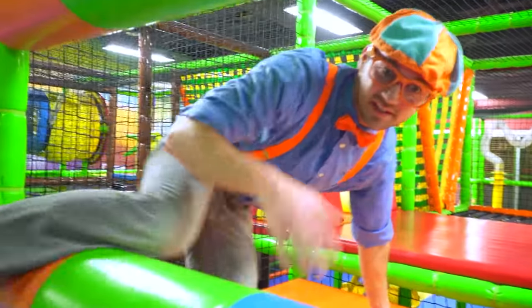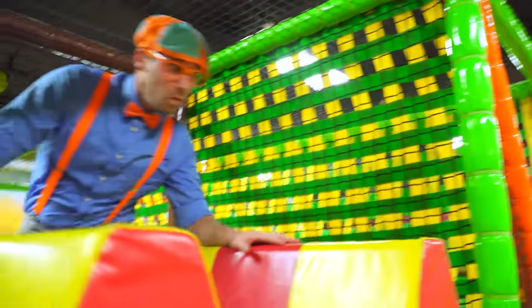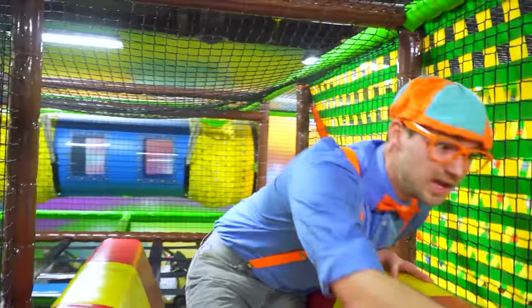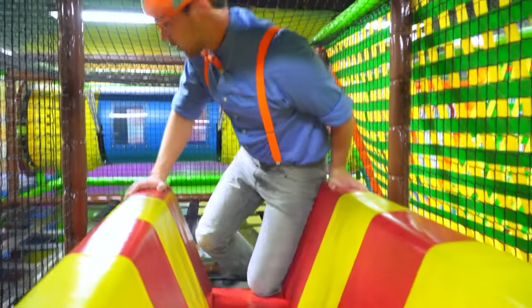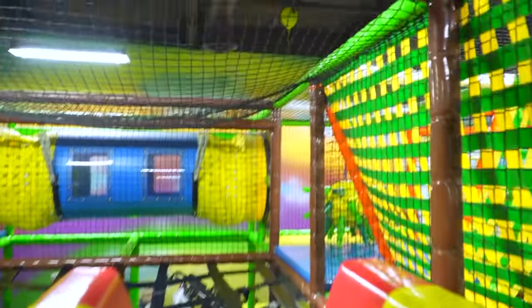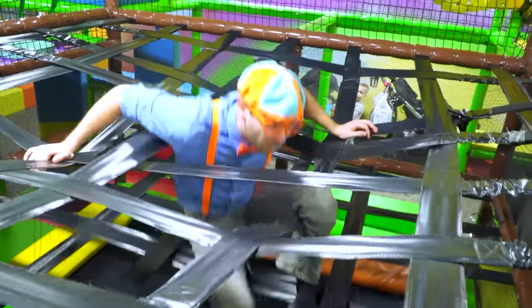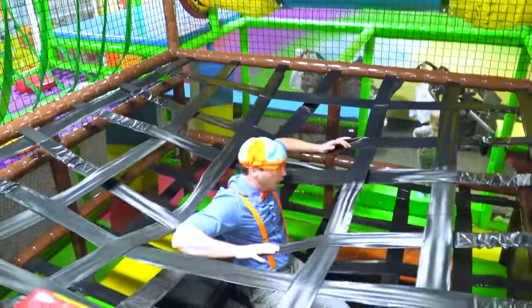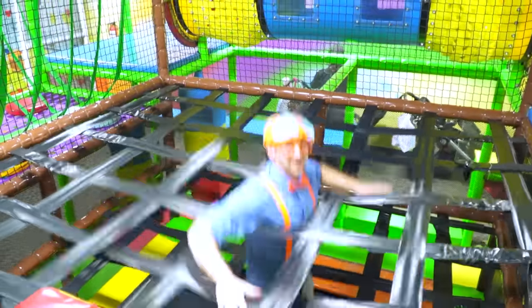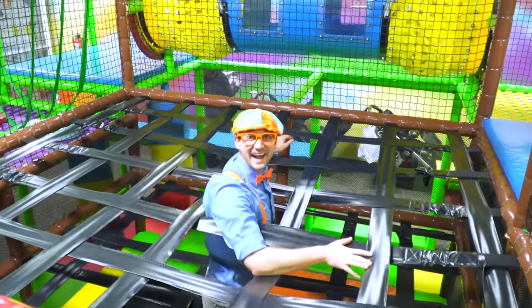Whoa, more of these cylinders. Whoa, look, yellow and red. Yellow, red, yellow, red. Ooh, and what's this in here? Whoa, this is like a spider web. Whoa. My leg's stuck. Whoa! Whee! Whee! Oh. I can't get out.